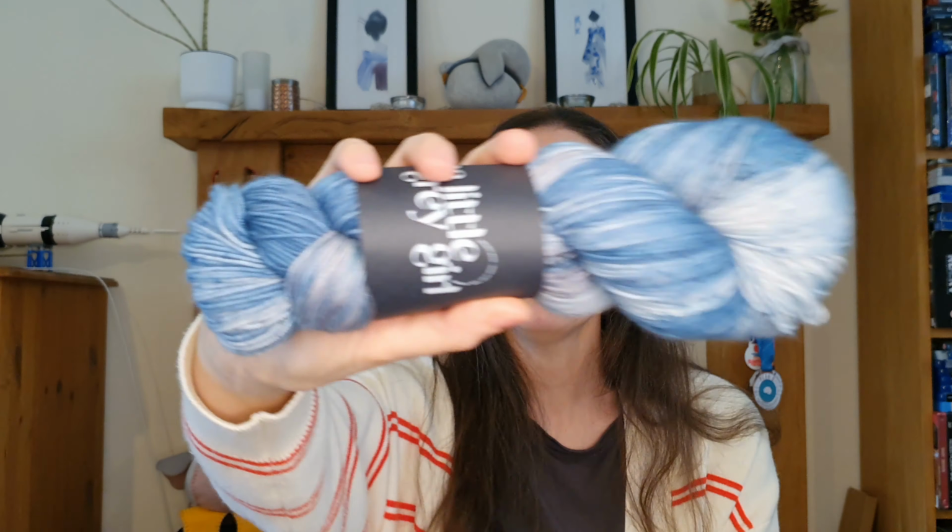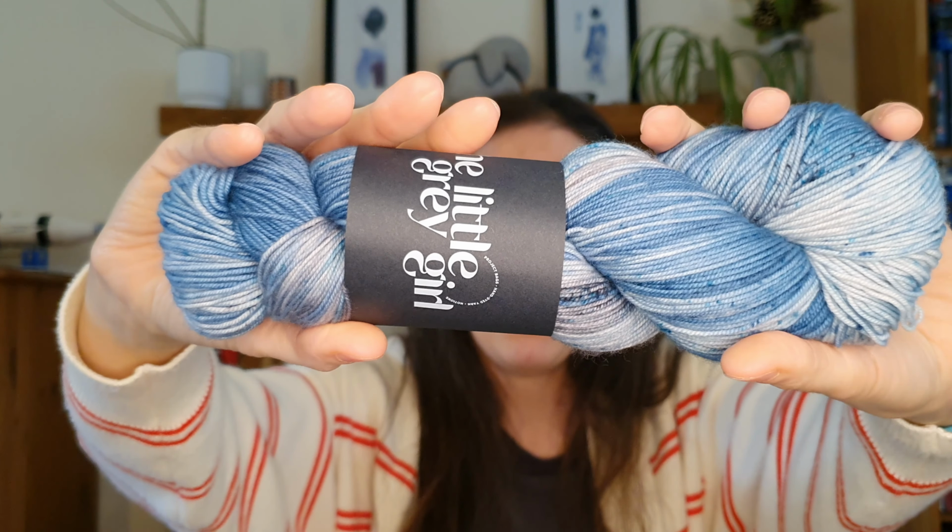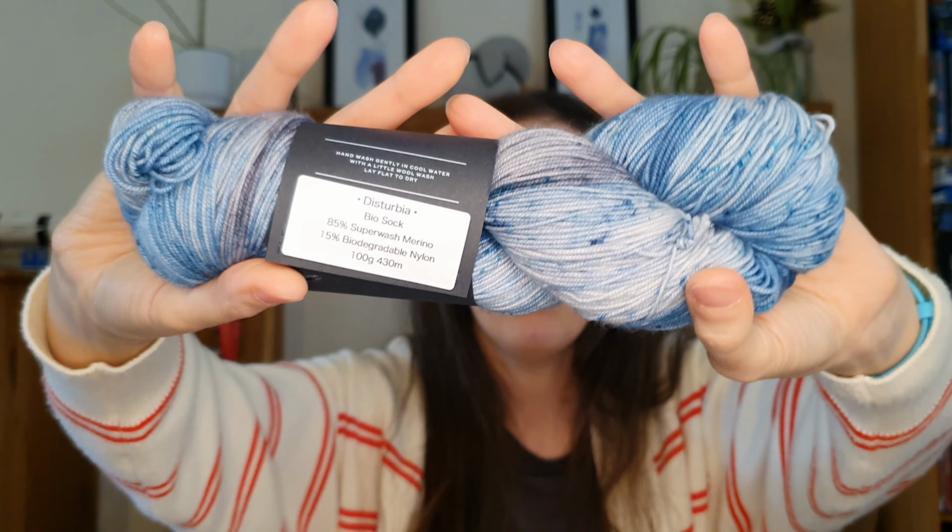I've got the yarn here, and I will be doing the Disturbia shawl, which is the crochet shawl, because there are two options: a crochet option and a knitting option. Martin wanted to be inclusive to all knitters and crocheters, because he also does both. This is the yarn from the Little Grey Girl, the Disturbia yarn. It is beautiful, and this is what will be used for the make along. So yeah, that's another plan in March.